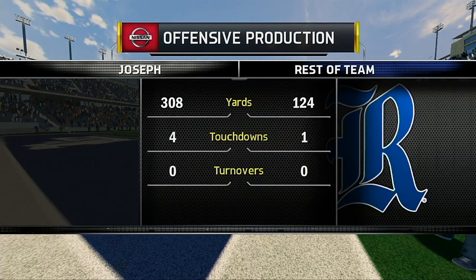Joseph's the star of the game, Kirk. It's as simple as that. He played a great game. The whole team played a great game, and they won it.